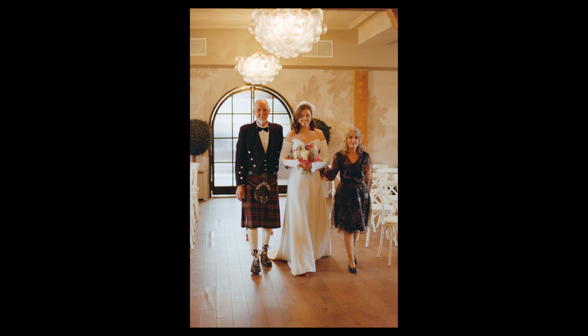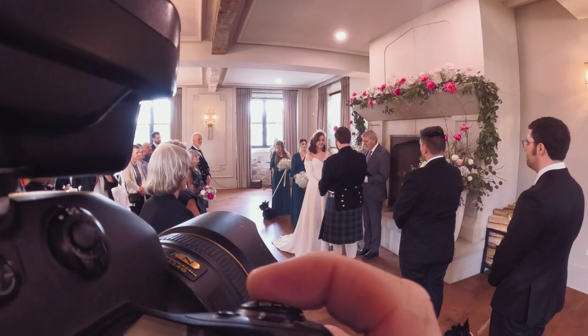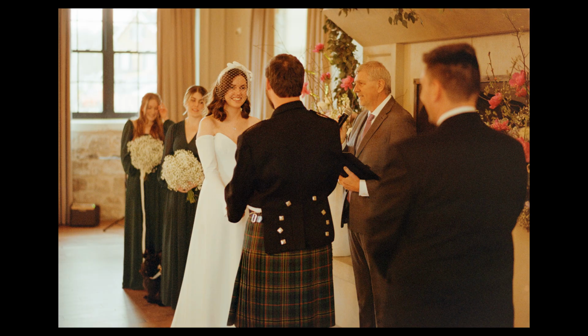Crazy, right? Inside here, I went with Portra 800 a lot more. I had 400 in my secondary camera, but most of these shots are from the 800.